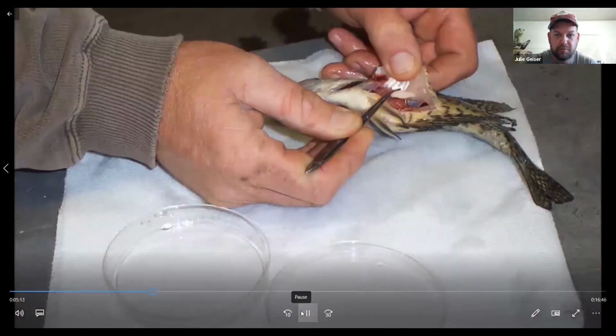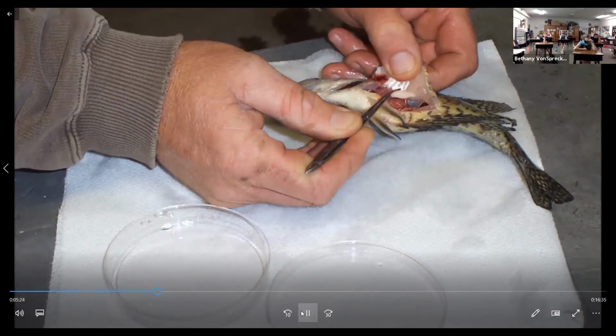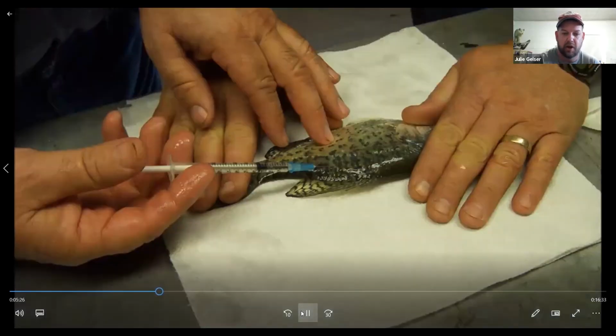What we'll do here is remove the male testes. They don't have a lot of milt in them, so we have to remove them, and we'll actually masticate them. That means chop them up, and we'll spray them with our extender to get a larger volume of the milt.